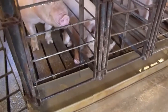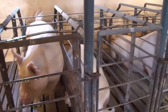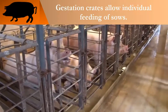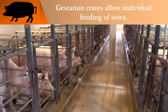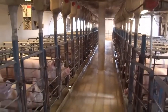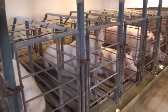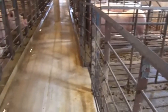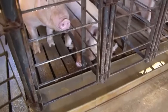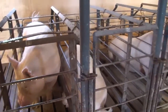You see, sows at their age, if you let them eat as much as they want, they'll eat too much. They'll become far too obese. And so the farmer needs to make sure they get just the right amount of feed. But if you feed them in groups, what will happen is one sow, a dominant sow, will take food from subordinate pigs. And so that dominant sow will get too much to eat, but the subordinate pigs will not get enough to eat. And so feeding each of them individually in this gestation crate allows the farmer to get each sow the precise feed that it needs.